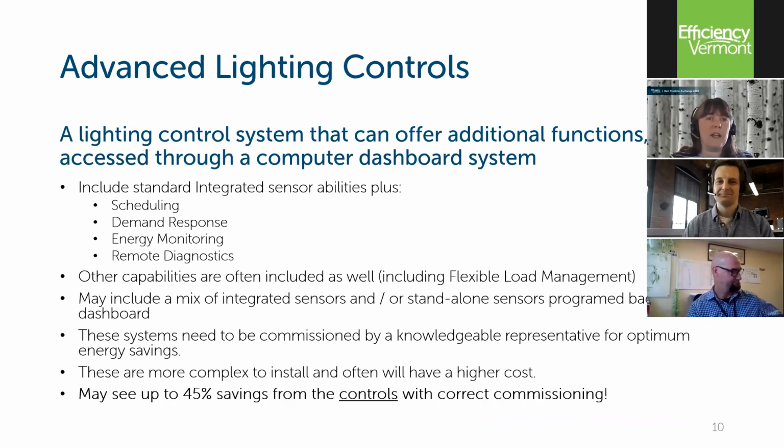With your advanced lighting controls or the comprehensive system, you can go a little more above that. There's also scheduling that you can do right on your dashboard. So you can set your basic run hours of 7 a.m. and 6 p.m. And then if anybody is in the building, you can have it override if it senses motion, and it'll just pick that right up.